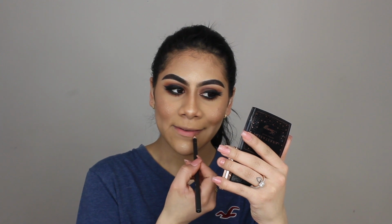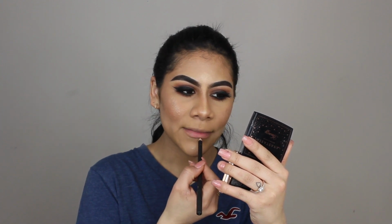Okay, while I let this area bake and get defined, I'm going to go in with lips. I kind of want to wear gloss, but it's too windy outside, so I might just stick with matte today. But anyways, let's go ahead. I cannot do my lips without using a lip liner.